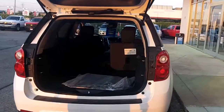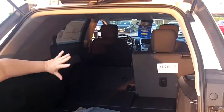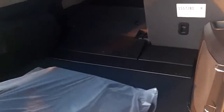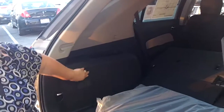Tons of room. The Equinox comes with 2 rows of seats. The second row, as you see, is a split 60-40 bench seat, and you can fold either one or both sides down for extra cargo room. But even without that, there's plenty of room back here for a lot of stuff. The car comes with all weather mats. You have an extra outlet here, extra storage here, and here.